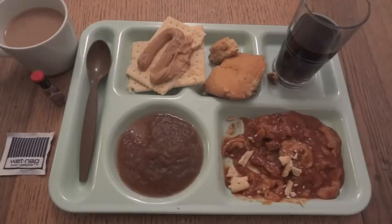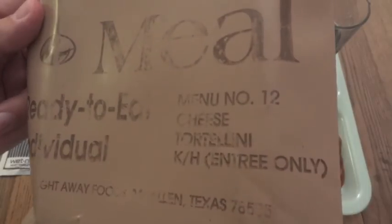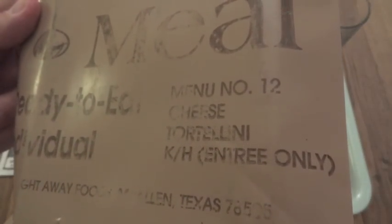And overall, everything in this was excellent. It survived really well. And so that was a look at a 1995 meal ready to eat, menu number 12, with the Kosher Halal cheese tortellini entree.